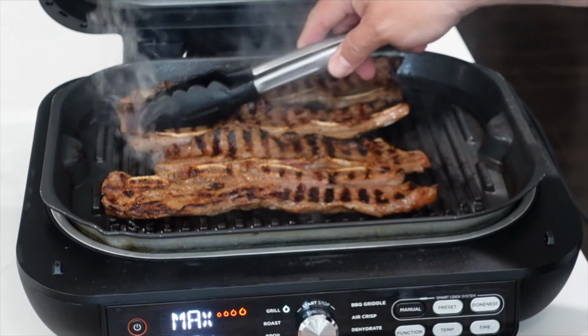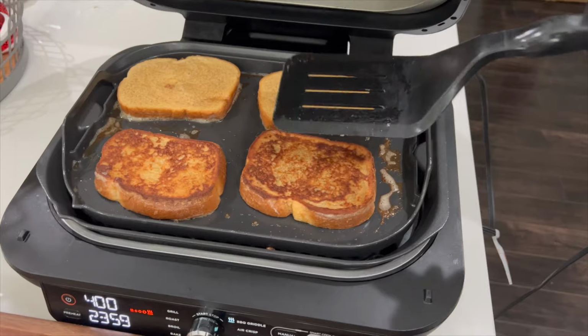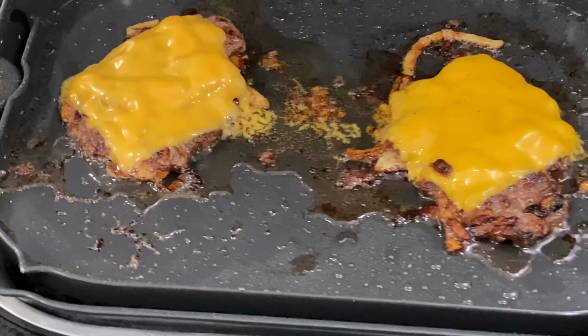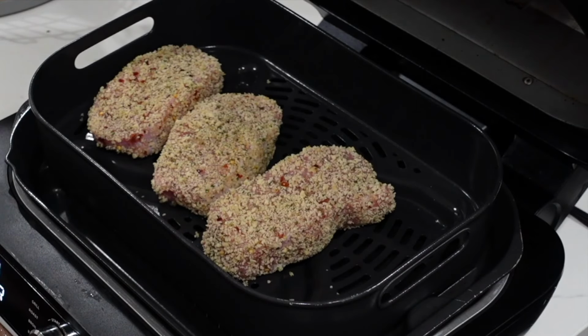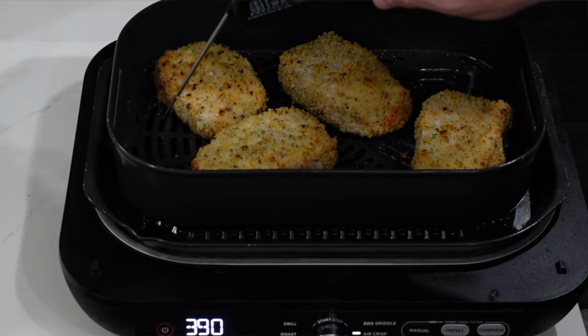There's tons of heat to grill, to sear. It comes with a griddle plate where you can make your French toast, your stir fries, your smash burgers, any of that stuff. It's also an air fryer that does baking, broiling, dehydrates, kind of all the same features as the Woodfire. Definitely one I would recommend.